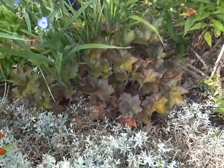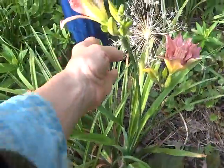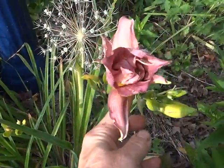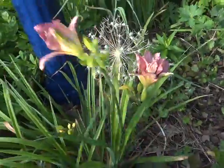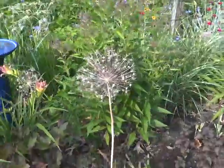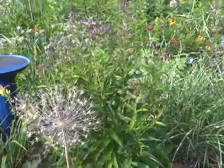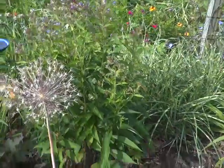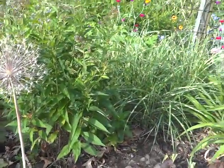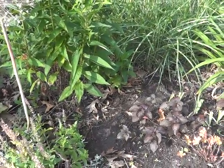Coral bells. And this daylily here is very fragrant. I don't know the name of it. It's a mauve-y color. It smells like gardenias. After this phlox blooms, it's coming out. It reseeded here, right near the front of the border. And I want to put in some other low-growing perennial there.